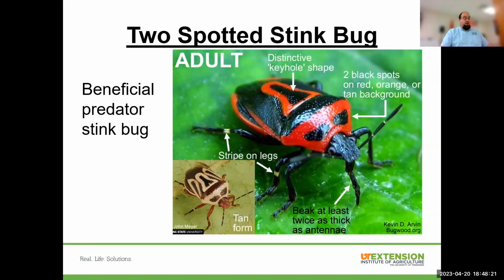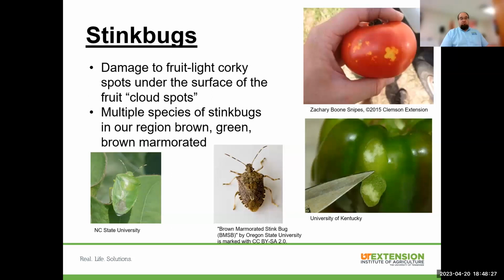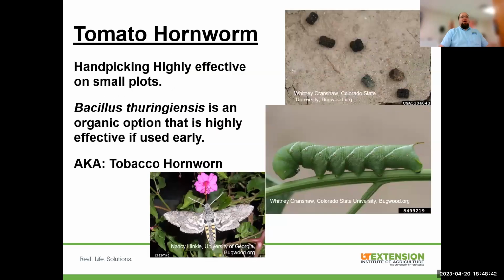Yeah, and that's it. Again, these are a generalist, or the bad ones. Let's go back. These guys are generalists. They feed on a lot of different crops, fruits, everything else. So, I mean, these are not good ones to have around. I've been picking them up and rescuing them and putting them outside in the garden. Well, I was going to say, now you know.